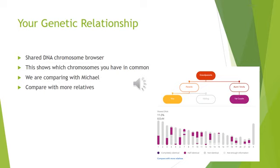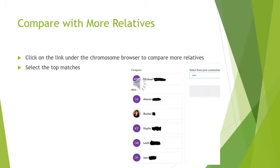But we're going to look at the shared DNA chromosome browser. You will see, as you match up to the person that you're trying to figure out, an opportunity to view this chromosome, and then underneath it, click on the link that says compare with more relatives. We're going to use the relatives that we know the test taker and the example Michael have in common. We went to the page, clicked on that link for compare more relatives. There's a search box on the right hand side of that screen, and we searched on the names. A list came up, we clicked on it, and it put those test takers in the comparison box.